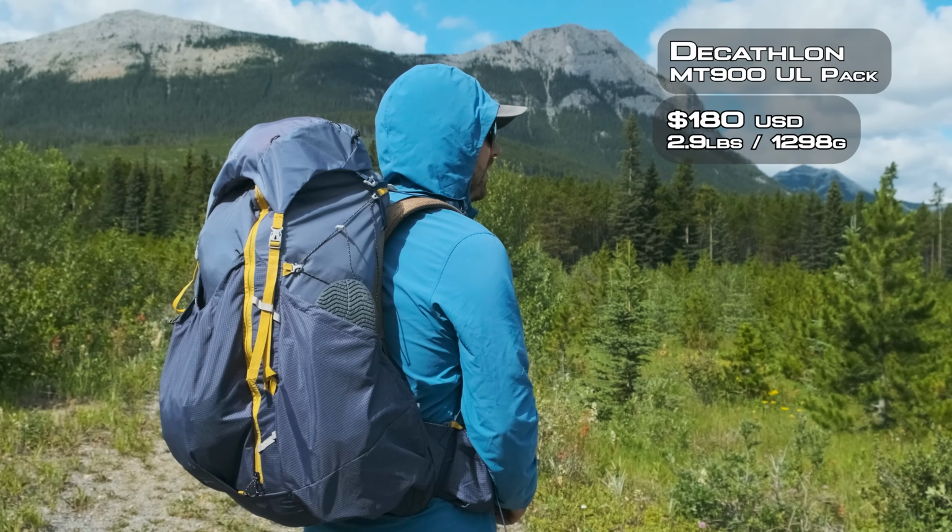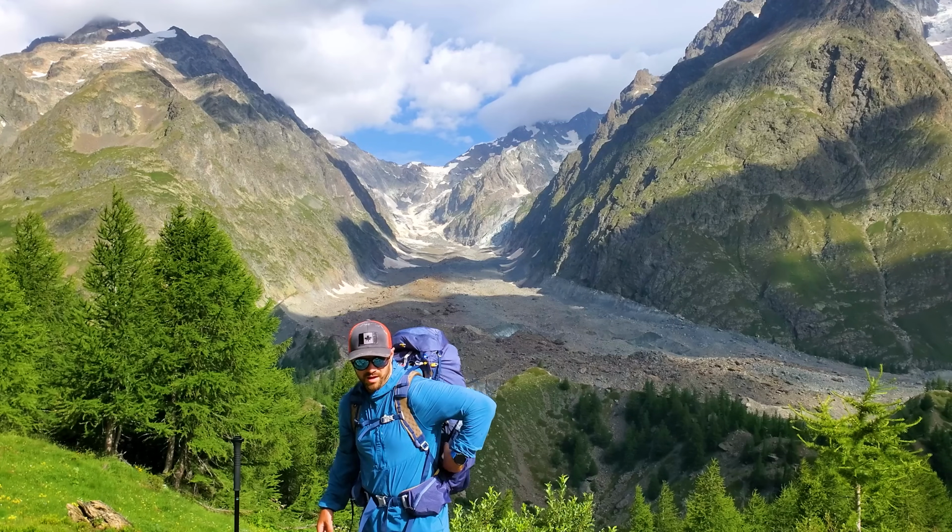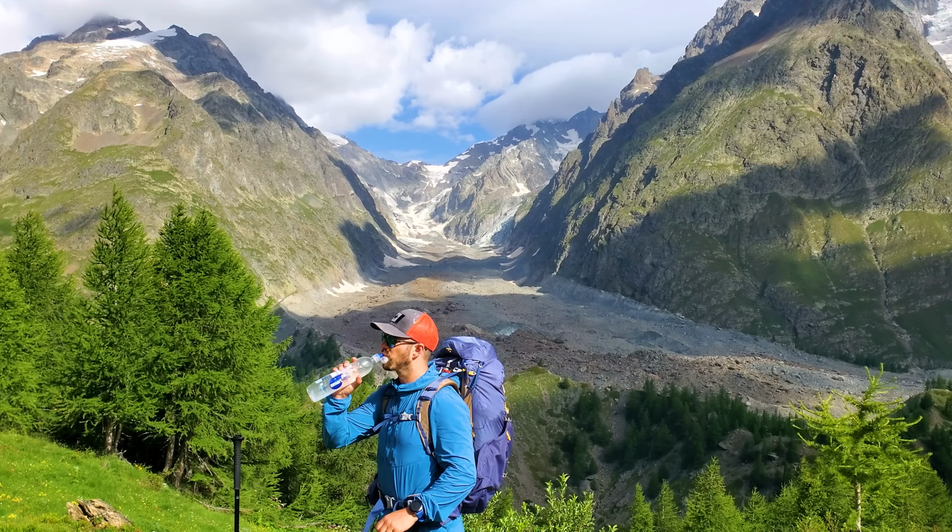If you don't have access to an REI, another pack that I recommend is the Decathlon MT900UL. It's another lightweight pack. It has an adjustable torso and a lot of great features, and it's going to be available for most people in most of the world because it comes from Decathlon.